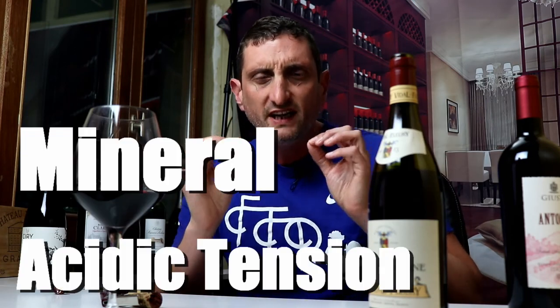The palate straight away is smooth. It's pretty acidic, quite a mineral tension, but the tannins are smooth. This is a very smooth, generous, round body. This is dry, typically French, typical southern French. The finish is a little warm, as you expect from southern Rhône.